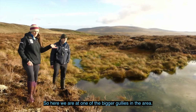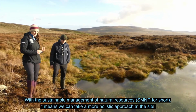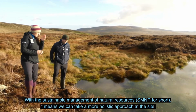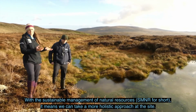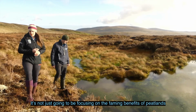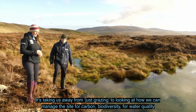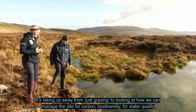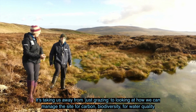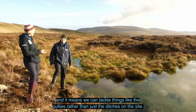So here we are at one of the bigger gullies in the area. With the Sustainable Management of Natural Resources, or SMNR for short, we can take a more holistic approach to the site. It's not just going to be focusing on the farming benefits of a peatland. It takes us away from just grazing to looking at how we can manage the site for carbon, for biodiversity, for water quality, and it means we can tackle things like these gullies rather than just the ditches on the site.